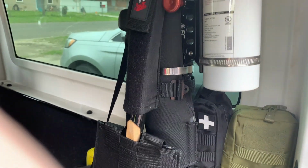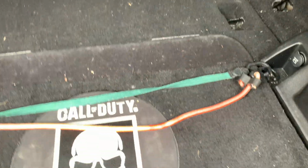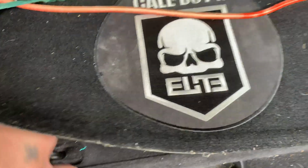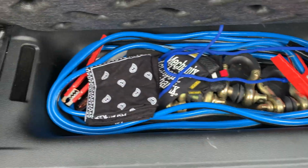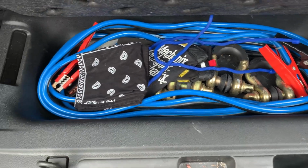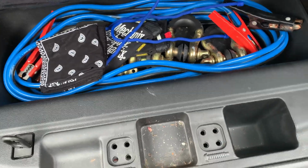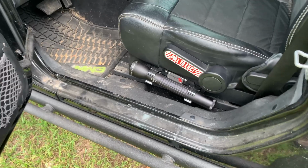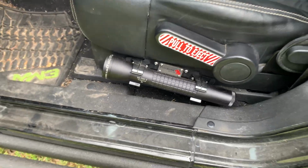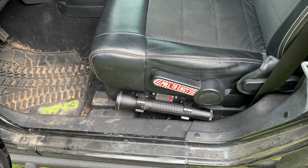Do have another fire extinguisher there, and I won't get too much into it, but underneath here, if you lift the flap, there is storage, and I keep some extra bandanas, jumper cables, some shackles, and another set of gloves and stuff in there. All right, and over here I keep another mag light. This one was clipped to the seat using a Fishbone Off-Road clip that holds on to stuff in there.